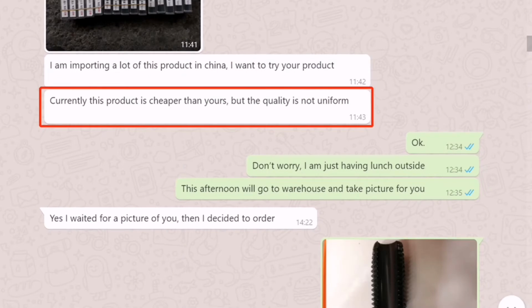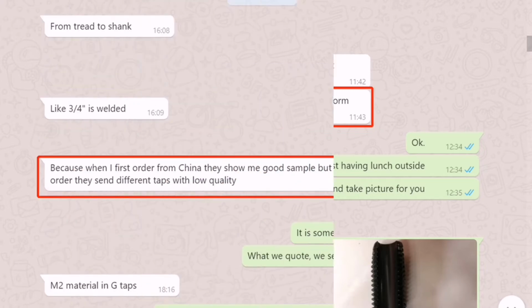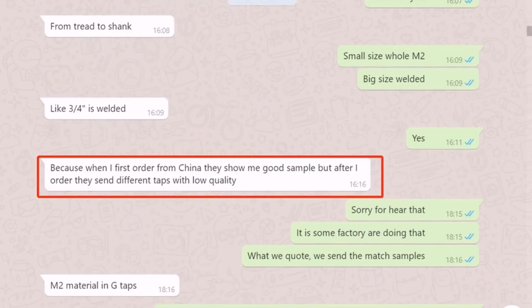The customer from Indonesia said, currently this product is cheaper than yours, but the quality is not uniform. The customer from the Iran market said, when I first ordered from China, they showed me a good sample, but after I ordered, they sent different taps with low quality.